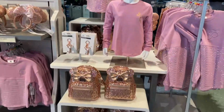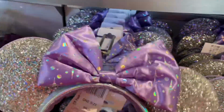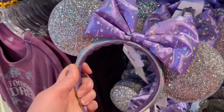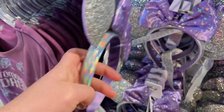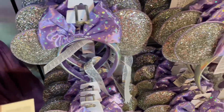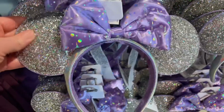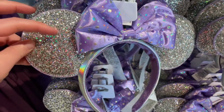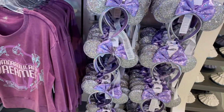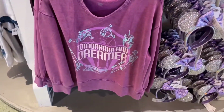This gold collection. I had a feeling these were Tomorrowland ears, based off the colors. It's cute. It didn't say anything on the sides. It's very subtle, Tomorrowland. And it's textured, you can feel it. It's like the blue ears I have for the 2020 ears. Tomorrowland Dreamer.